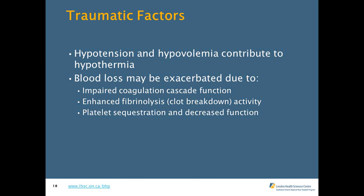Hypotension and hypovolemia also contribute to hypothermia. And if you are hypothermic, likely you are going to be hypotensive from your decreased cardiac output and your relative hypovolemia because of your cold diuresis. So this is kind of a vicious cycle that occurs.